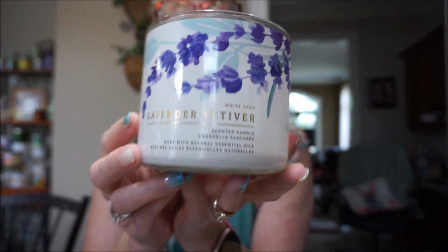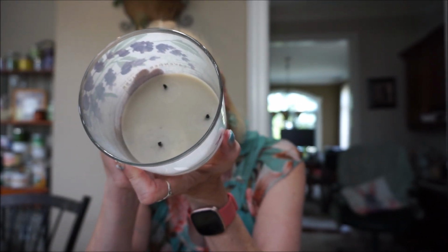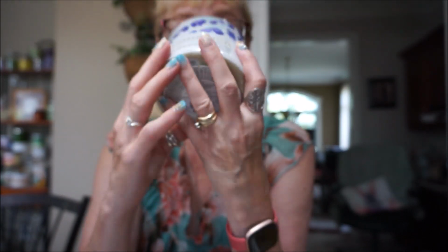This is lavender vetiver. And wild lavender, warm vetiver, and creamy sandalwood. So yeah, I put this in my bedroom. I find lavender scents very relaxing. It wasn't an overly herbal, astringent lavender. It was tamed down with the vetiver and the sandalwood. Very pretty, very soft, good throw, and I don't think there were any issues with the throw.